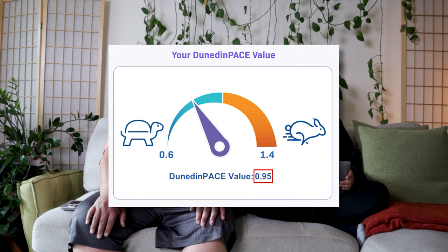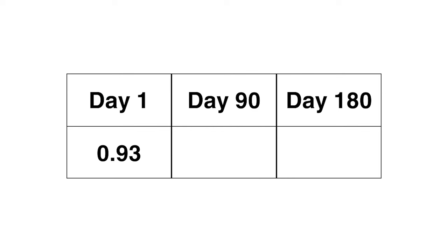My score is 0.95. My first score was 0.93. My second score at 90 days was 0.94. And my final score at 180 days is 0.95. Obviously, that's disappointing.